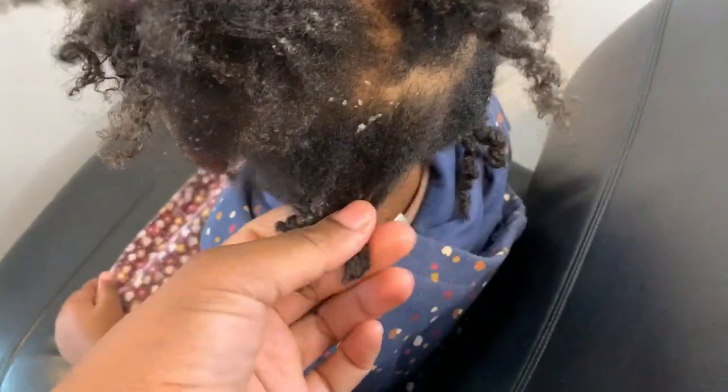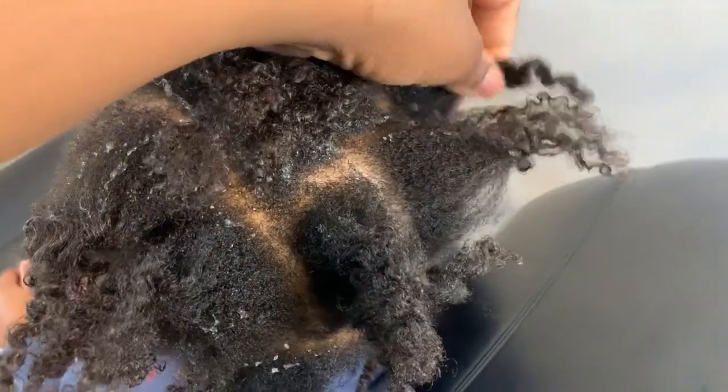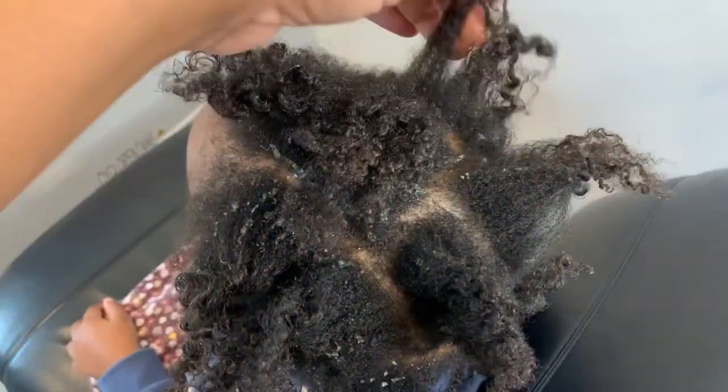All right guys, so I'm gonna show you exactly how I apply cactus on a toddler's hair, okay? Because you might have questions, like how do I apply this? I'm here for you. Don't worry. All right guys, let's get right into applying the cactus gel and the aloe vera gel. As you can see, look at her hair, it's so full, you can hardly see the scalp, which means that this cactus is working.